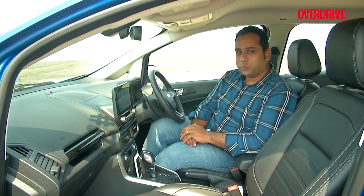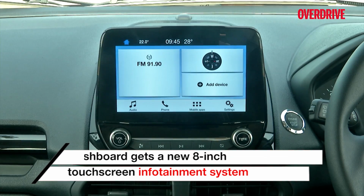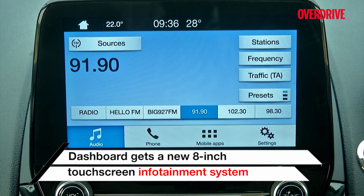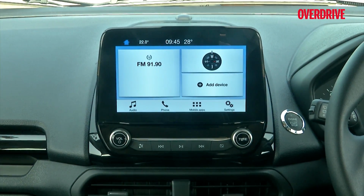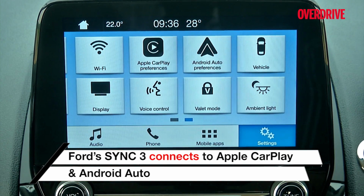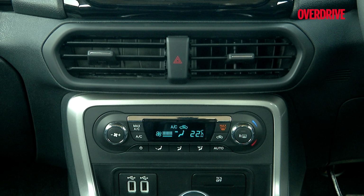Step inside and the EcoSport greets you with a completely new dashboard, center console, clocks, but the biggest highlight here is this new 8-inch touchscreen. It gets a crisp resolution and touch sensitivity is good, which makes it easy and very convenient to use on the go. The EcoSport also gets Ford's Sync 3 system now, which brings with it Apple CarPlay and Android Auto connectivity. The center console is now home to 2 USB slots and the redesigned switches for the climate control system.